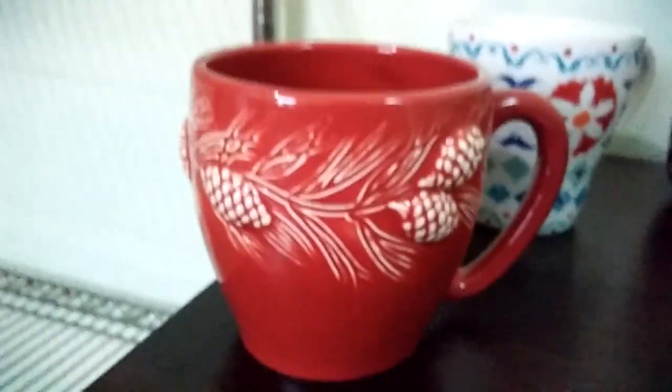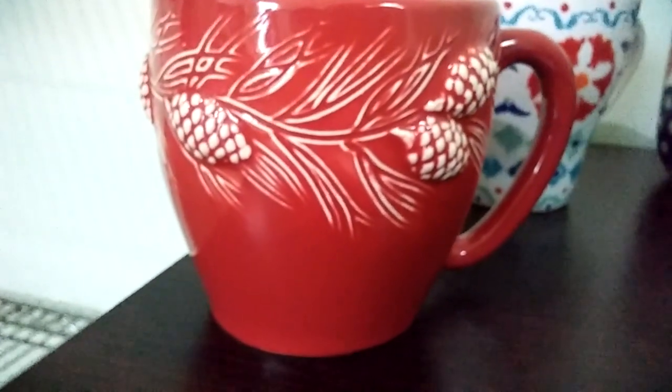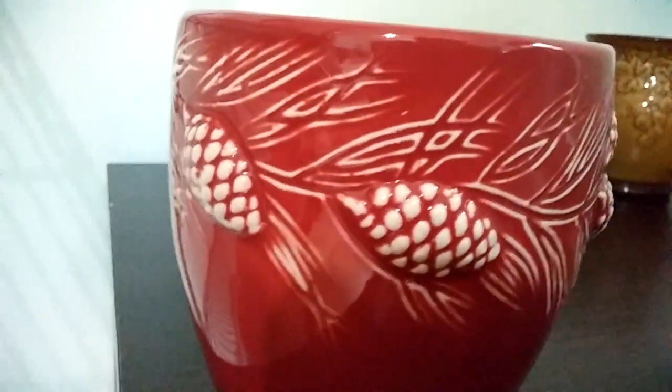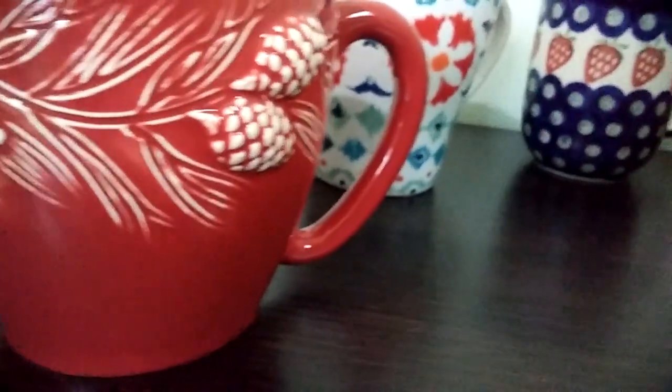But this one is beautiful. It's a beautiful brick red, and then it's got the pine cones and the pine boughs with the needles on it, and it goes all the way around. And it's just beautiful. It was 45 cents. And I thought I was really lucky to find that one.